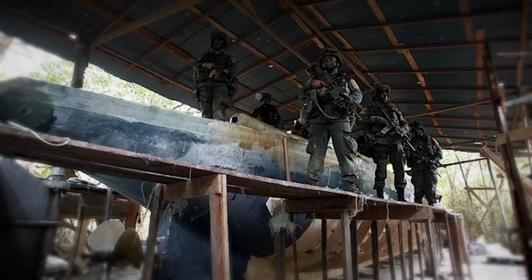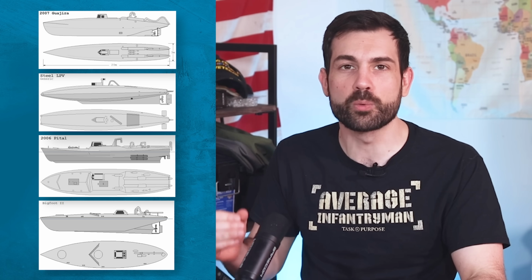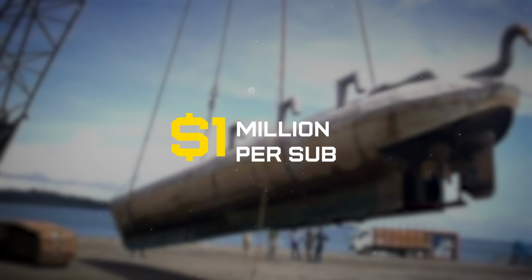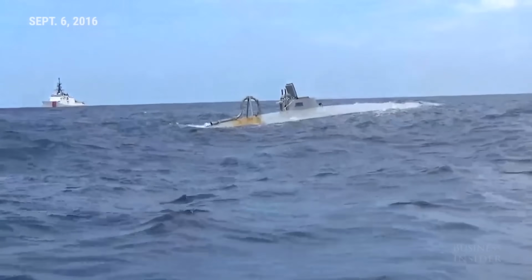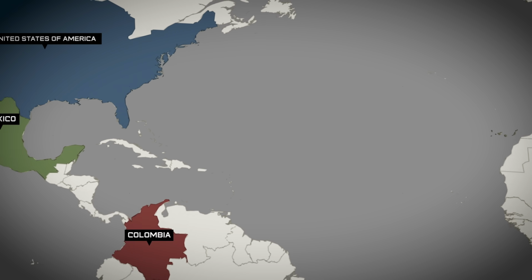They're slapped together deep in the jungles and swamps of Colombia, hidden from the prying eyes of authorities. Investigators have actually identified certain design trends that individual builders like to incorporate in their builds, sort of like a maker's mark. Each one is estimated to cost about $1 million to create, and they take about a year to build. So they're a real bargain when you factor in that they can carry up to 12 tons of cargo, valued at $150 million.